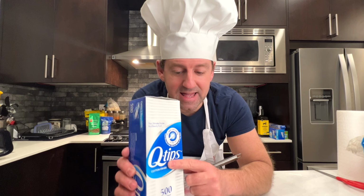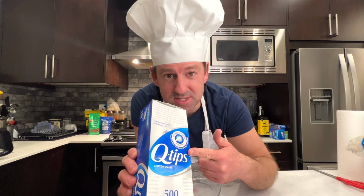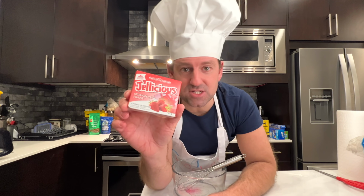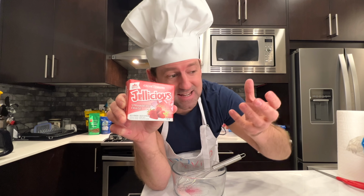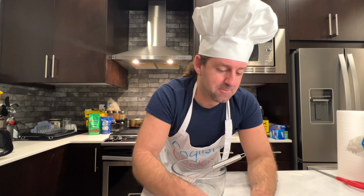So this brand name, Q-tips, has become the generic name, the common name. So if you're going to the store, you say, I'm going to buy Q-tips. Doesn't even matter if you're buying the fake ones, you still use it. And the same with Jello. Everybody calls this Jello. Nobody calls this Jelicious, right? The only reason they're using the word Jelicious is because they can't legally copy the name Jello. They can't steal that name, right? So there are a lot of examples like that in English.